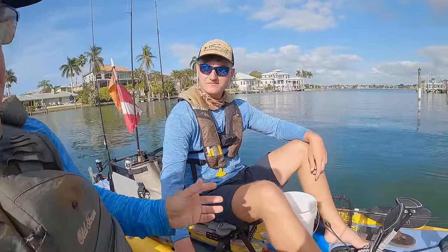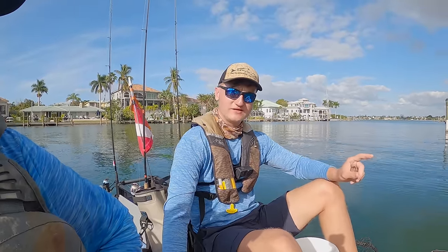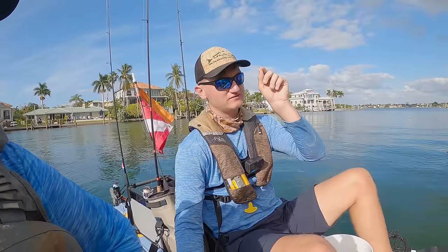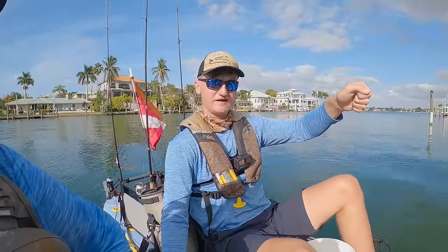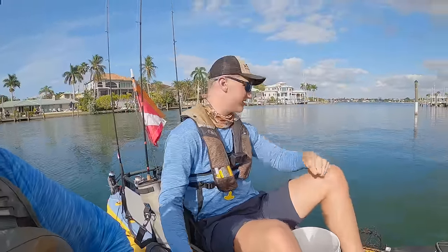Are you keeping your line tight or do you leave it slack? I leave it slack just a little bit. So just in case that sheepshead barely nicks it, you just watch that line on top of the water, just a little tick. And then I'll barely lift up to feel if there's any pressure on it. And if he's on it, set the hook right on them.